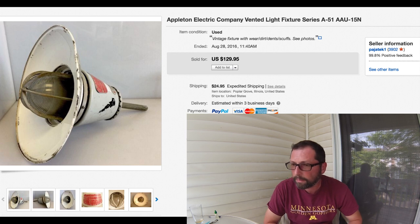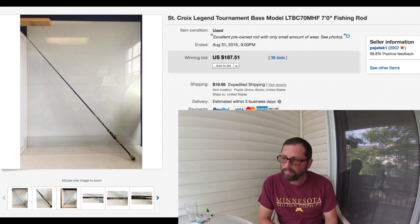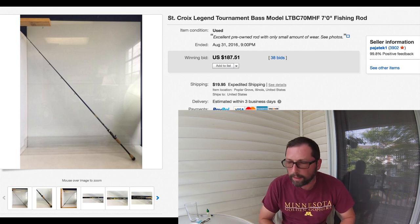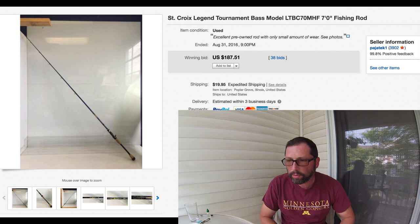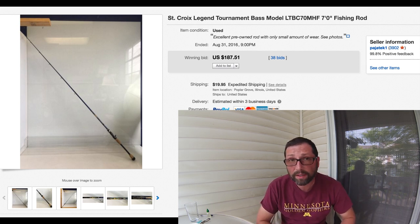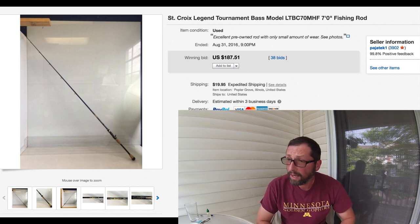I keep saying that. Here's a very cool item. I actually bought 10 different fishing rods from this guy. Made a bundle with him, all quality brand names, quality rods, and these are all one piece rods, so they're a little bit harder to ship. Now this particular one here, it's a St. Croix Legend. It's kind of top of the line what St. Croix makes. This rod new can range anywhere from $300 to $400 depending on the model.